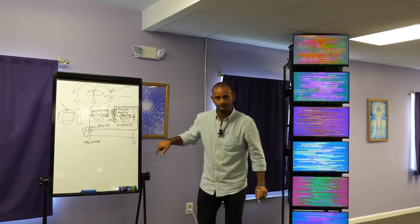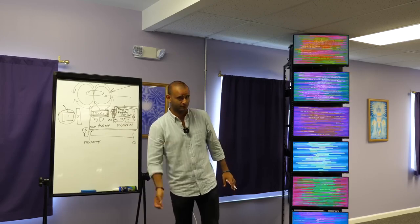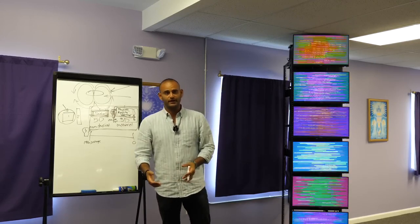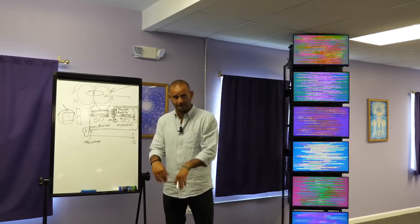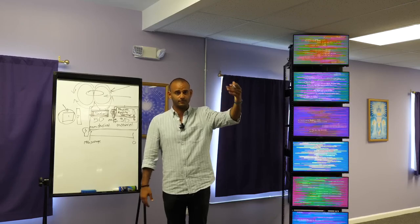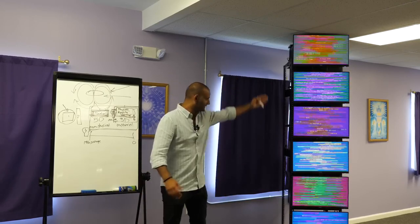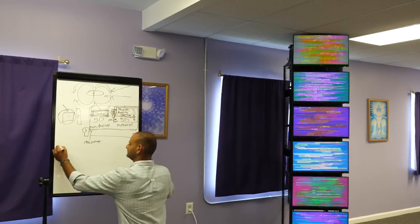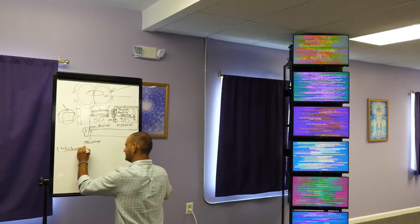This spectrum, if you understand it, and by the way, another word for this spectrum is the matrix, not something that you want to run away from, something that you want to master. If you understand the rules and the laws of the matrix, you become a master of it instead of a servant and a slave to it. So there are 4 parts that these screens are doing. Part number 1, and I hope I spell it right, is called the Schumann resonance.